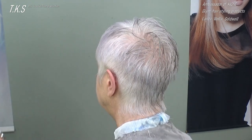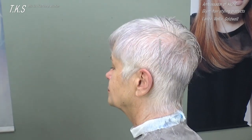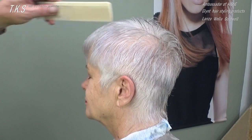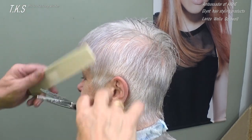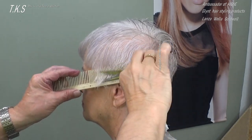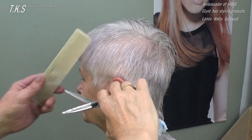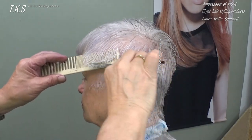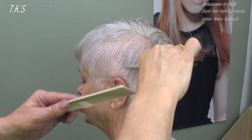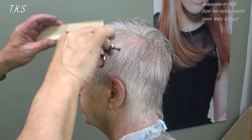Coming to the front, wet it a bit, not totally wet. This I do also because dry hairs irritate the skin. Go in, lift the hairs up, pull them to the back. Travel gently up, connecting the lines.